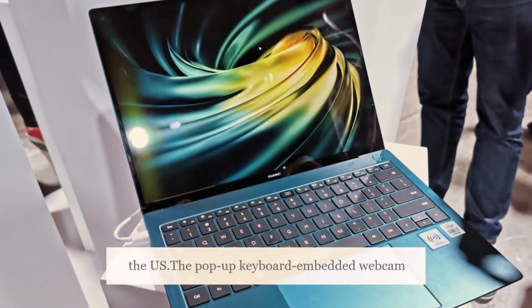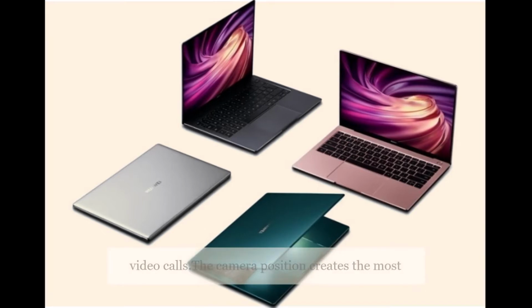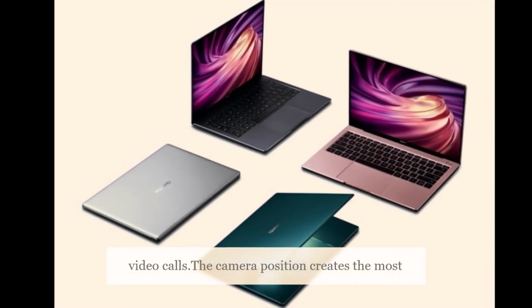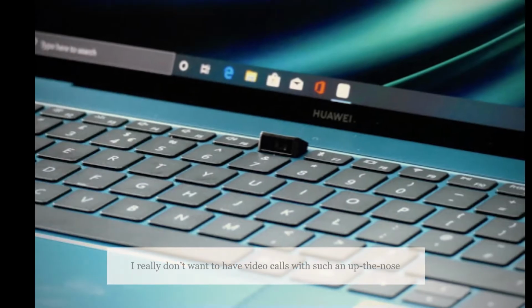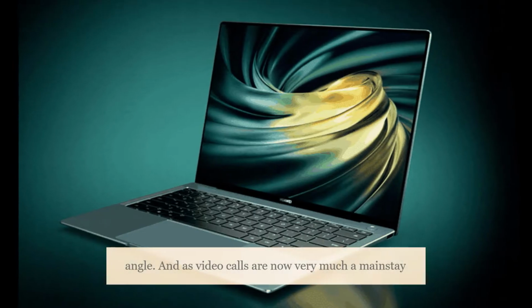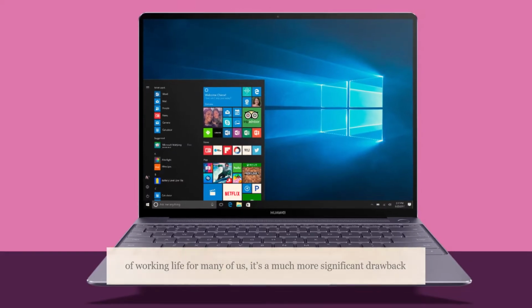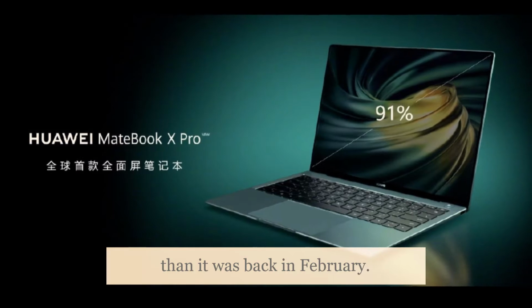The pop-up keyboard-embedded webcam is clever, but the camera angle is unfortunate for video calls. The camera position creates the most awkward viewing angle for video calls that I have come across. I really don't want to have video calls with such an up-the-nose angle. And as video calls are now very much a mainstay of working life for many of us, it's a much more significant drawback than it was back in February.